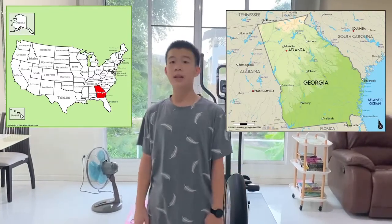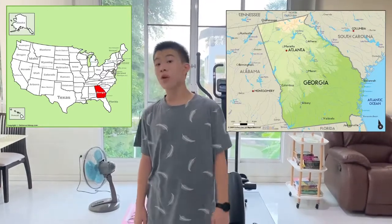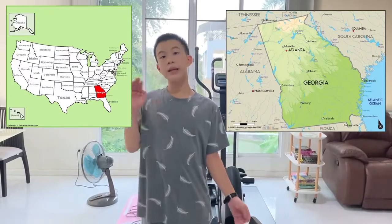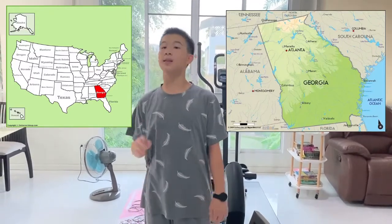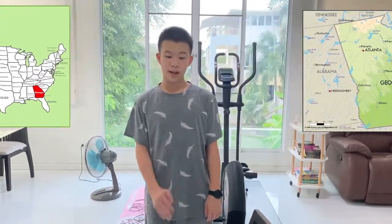Now, Georgia is one of the East Coast states, meaning that it borders the Atlantic Ocean. But not only does it border the Atlantic Ocean, it borders North Carolina to the northeast, South Carolina to the east, Florida to the south, Alabama to the west, and Tennessee to the northwest.